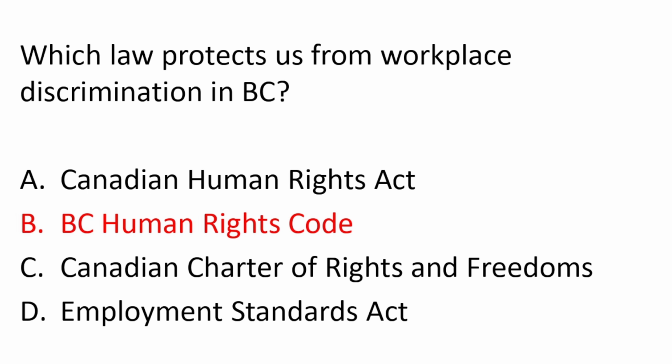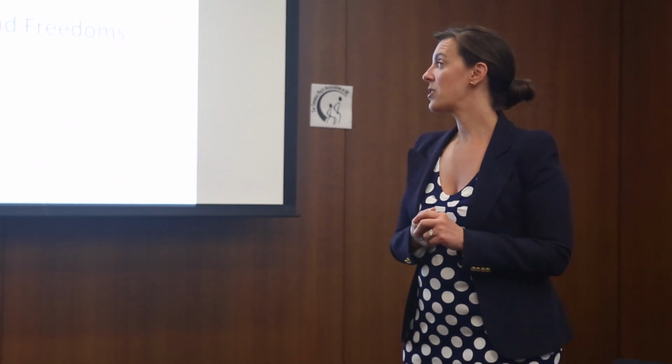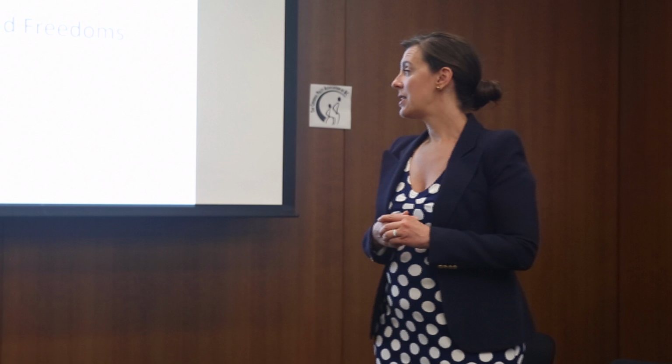Yay! Employment standards is something I find a lot of people find confusing. It's a confusing title in terms of what it covers, and the way our workplace is legislated, the laws that apply in BC, is pretty fragmented. There are a bunch of different laws, each dealing with its own discrete issue, but sometimes there can be overlap between them. The Employment Standards Act protects minimum standards for workers in BC. It deals with things like hours of work, overtime, and statutory holidays. But there is some overlap.